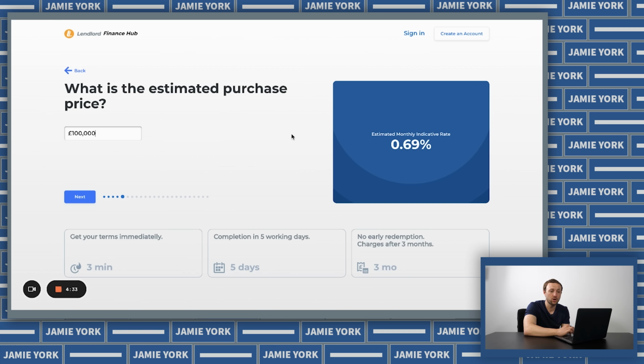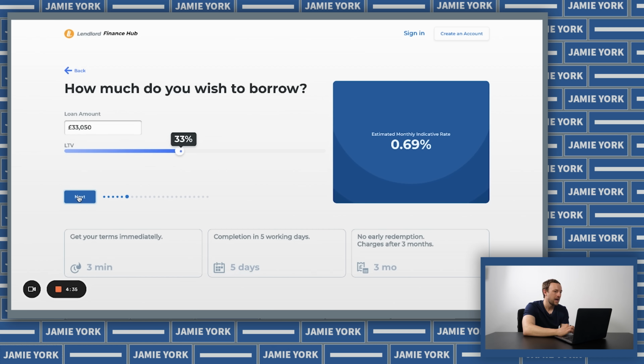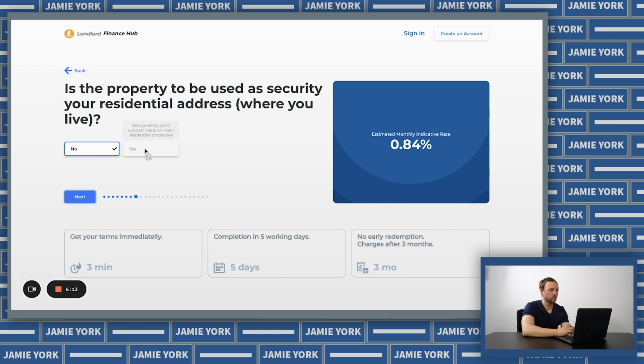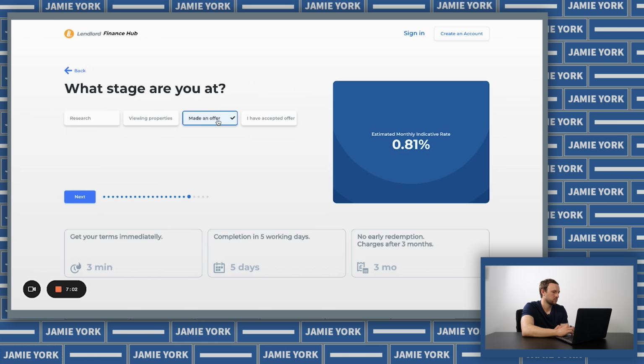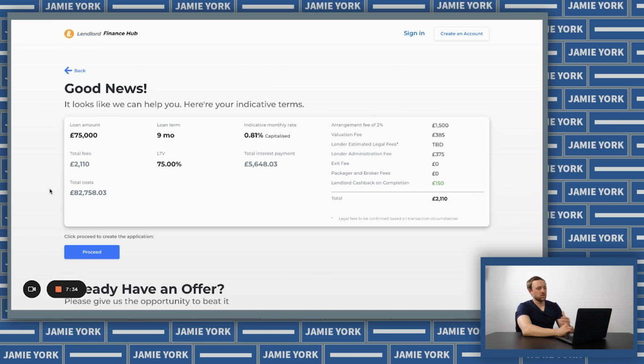So you're currently going to get 0.69. How much do you wish to borrow? I'm probably going to borrow, let's say, 75 of that. So then it's asking for some personal details to go in. What I'm going to do now is just flick through the remaining questions, which is about 10 more. Okay, so that took me about 45 seconds to a minute to go in there.